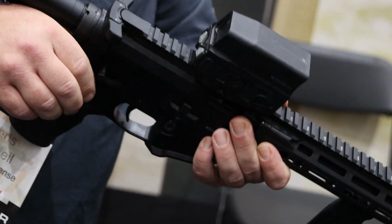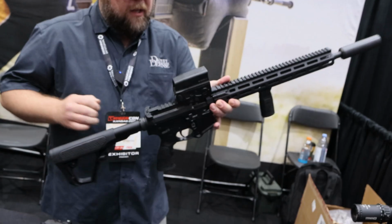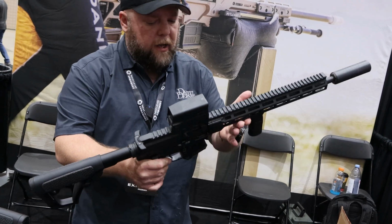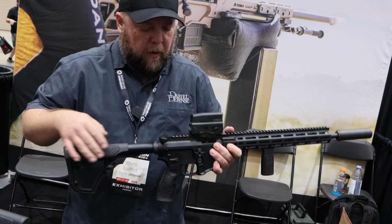So these PCCs are coming to market soon. Going to start at about $2,200. This one has some accessories on it, like a silencer co can, and obviously a Vortex red dot. So if you're here for the Triggrcon range day, make sure you come shoot this one tomorrow.